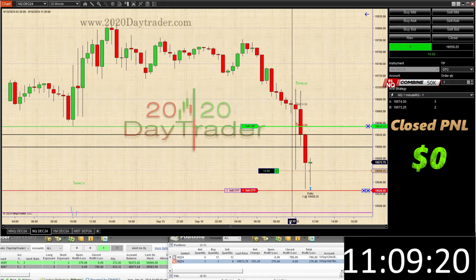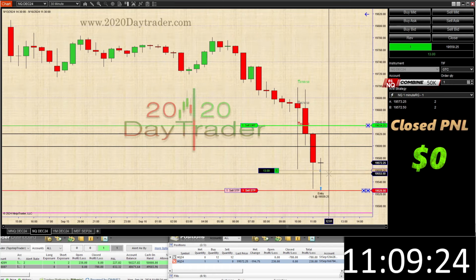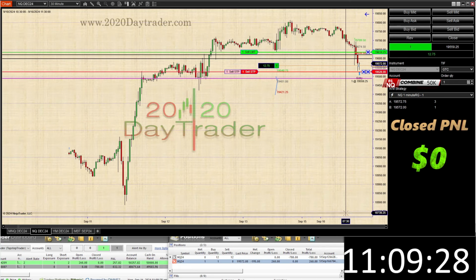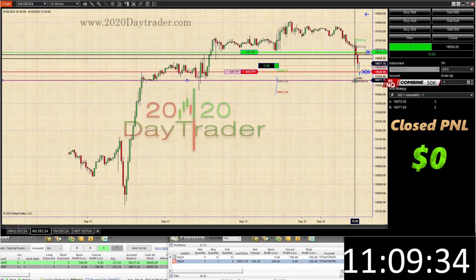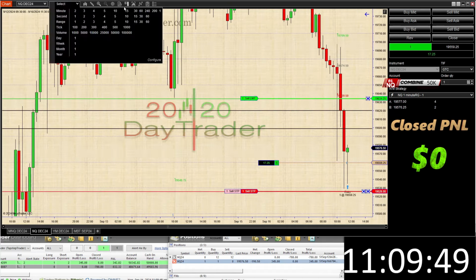Just support resistance trading, casino trading also, because I don't have a proven statistical probability that this is going to be anything good. And if it wants to break, I'm going to reverse my trade, look for a move back to the bottom of this pocket in here somewhere, possibly down here, and even lower.